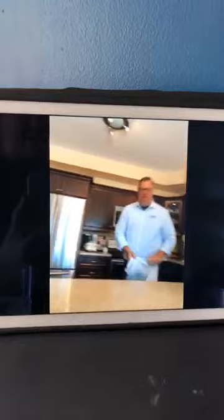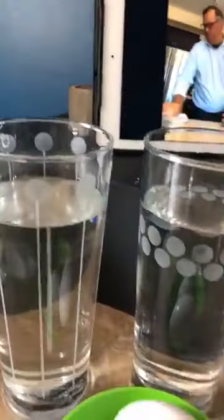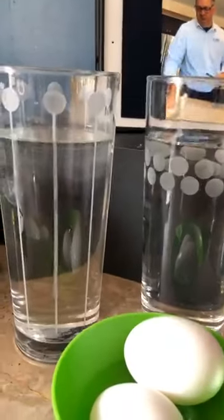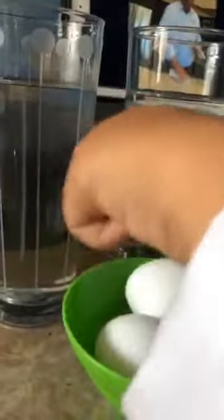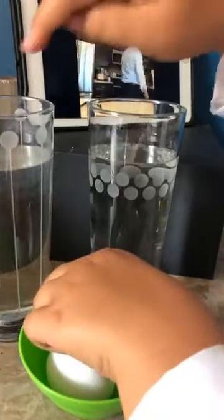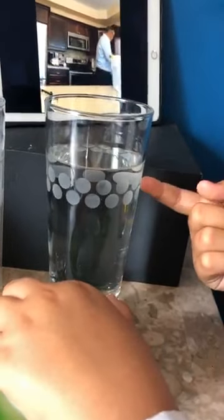Excellent. Very good. So, Simon, you have two glasses here. Now I want you to tell me, with your eggs, which glass has salt water in it and which glass has fresh water in it. This one looks clear. And this one has more white thingies, and this one is just clear. Okay. So let me guess. This is the one with salt water or a mixture of that, and this is just regular water.